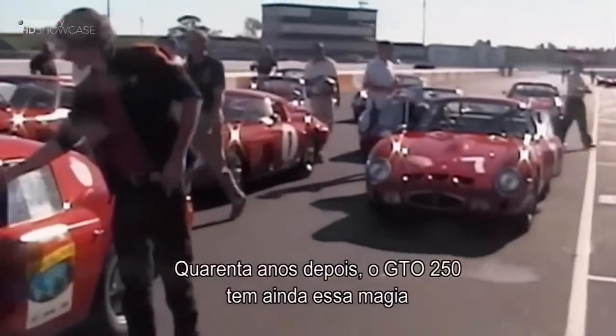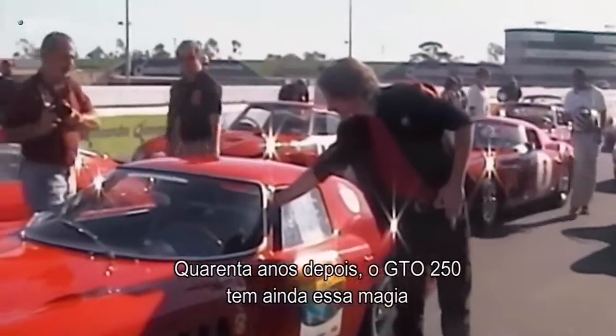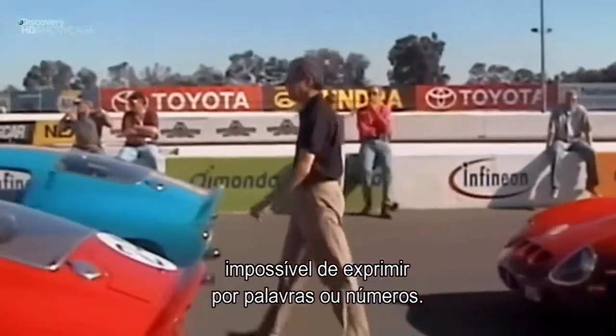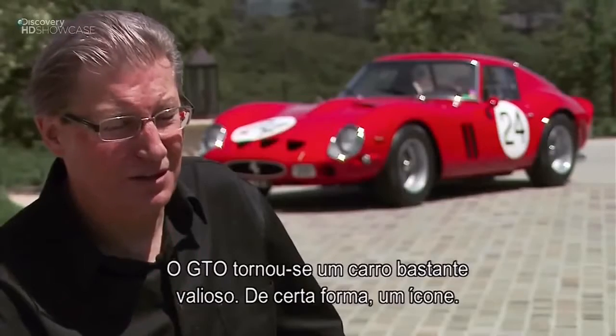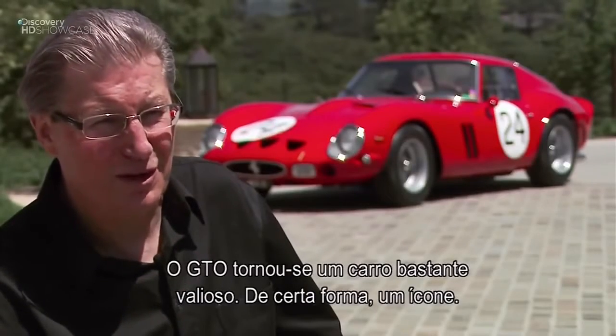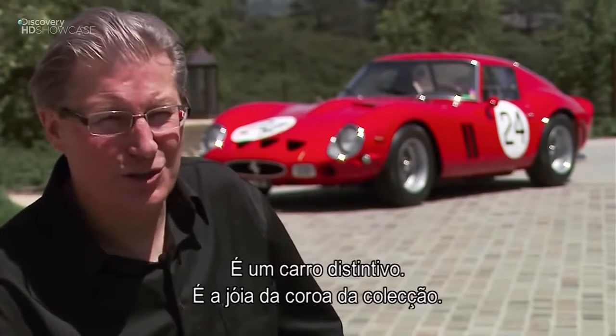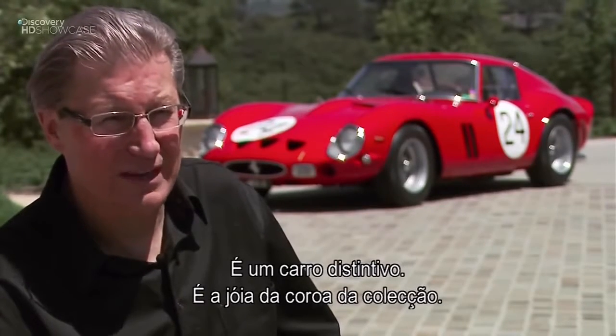After 40 years, the GTO 250 still has that special magic that's impossible to put into words or numbers. The GTO has become a very, very valuable car. In many ways, it's iconic. It's a signature car. It's the crown jewel of collections.